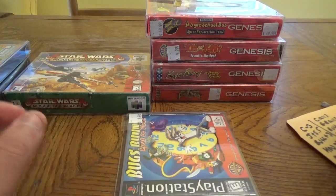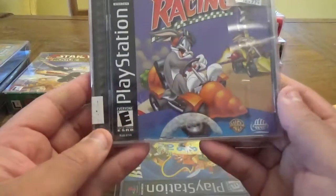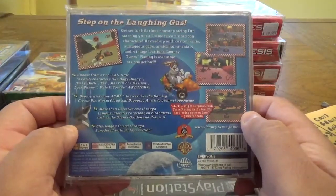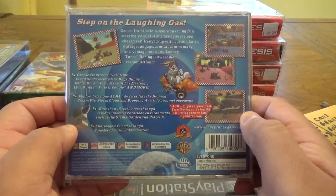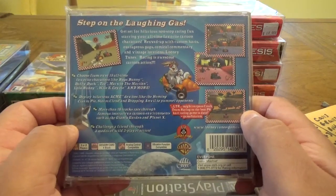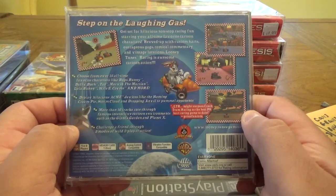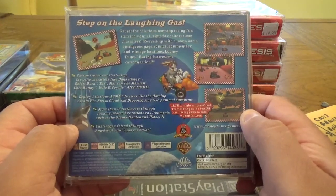Next up for the PS1, we have Looney Tunes Racing from Infogrames. Step on the laughing gas. Get set for hilarious non-stop racing fun starring your all-time favorite cartoon characters. Revved up with custom karts, outrageous gags, comical commentary, and vintage locations, Looney Tunes Racing is awesome cartoon action.